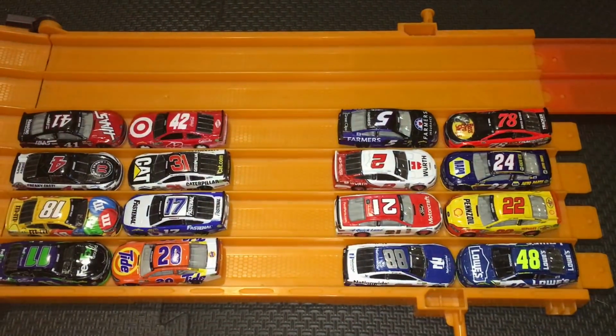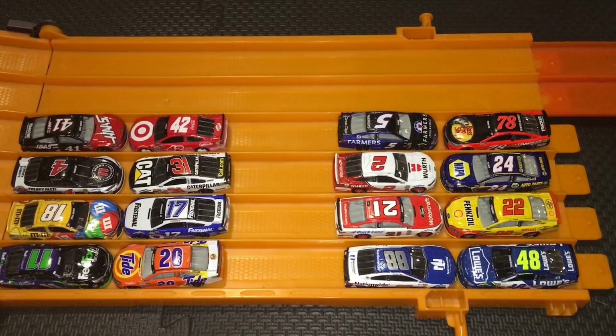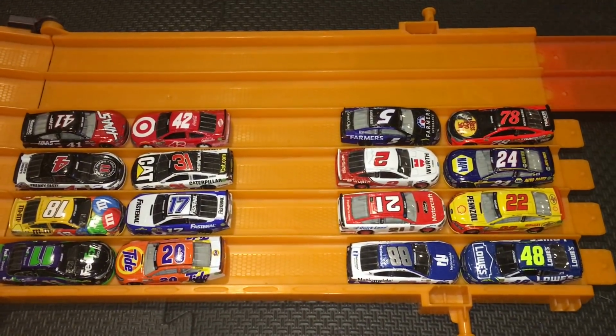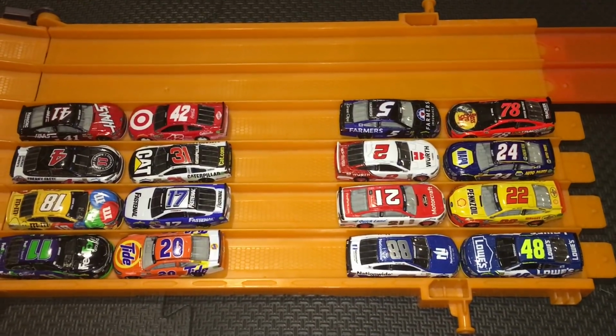Let's take a look at our matchups. The car that qualified first will face the car that qualified 16th. The car that qualified second will face the car that qualified 15th, and so on. So you can see Kurt Busch is facing Kyle Larson, who qualified 16th. Hope that makes sense for y'all.